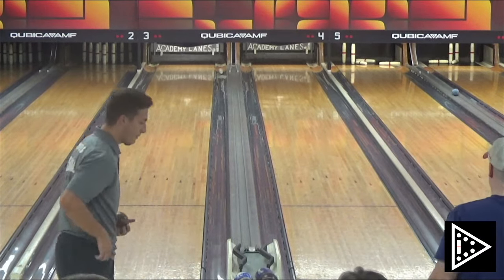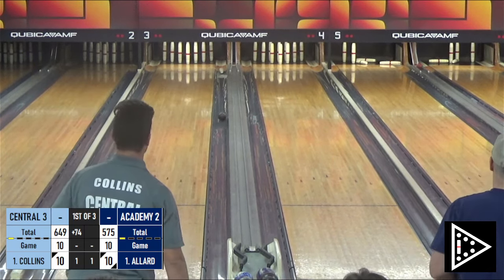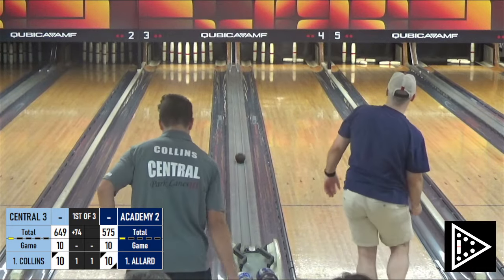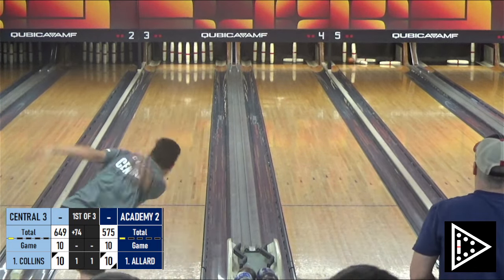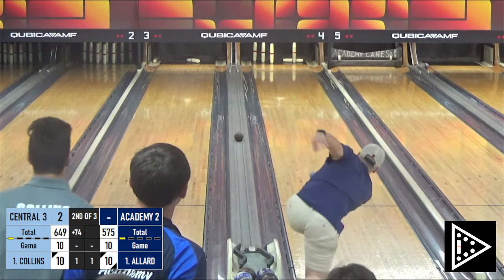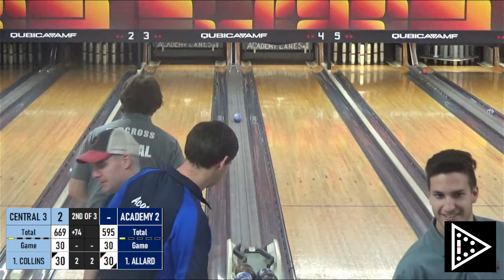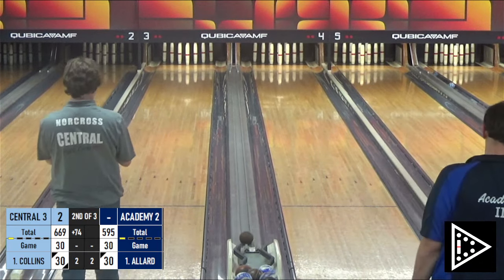I'm just going to pull something up here. Central 3 was getting over 8 pins per mark. Academy 2, 6 1/4. Let's see if that trend shifts in this string. Gollin strikes on spare. Allard, nice pickup with the wood in front. Still had to slice that 2-pin, had the barn door, but that was a great cut. We're starting off hot here. 30-30 from just the first bowlers.